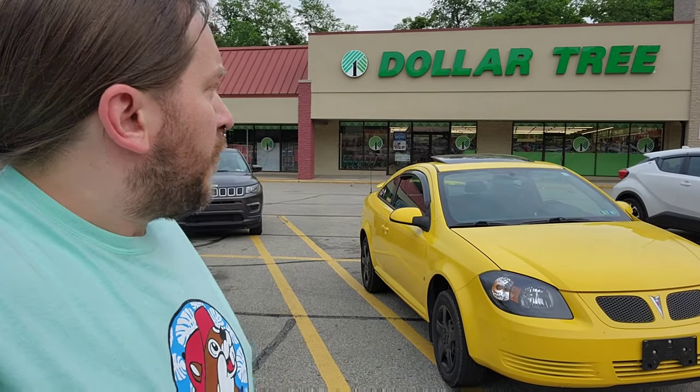We're here at this brand new Dollar Tree. This place is rocking strong. I haven't been inside of this place yet. They opened around Easter of this year, replacing the old Dollar Tree, which was right back there. Not that that store was bad, but this one, I can tell, already looks larger just from the outside here.